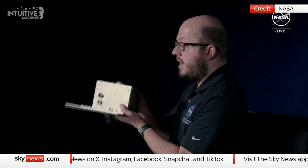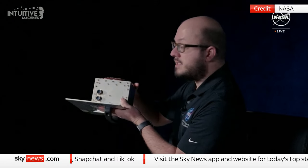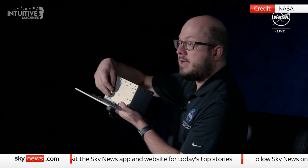I'm holding in my hands the Lunar Node 1 mass simulator. We use this build to test out our vibrational modes, put on a shake table, and also do fit checks with the lander itself. Inside of our payload, we have multiple electronics boards that fit within this chassis that is a little bit about a half a U in size. You can see our external connectors here where we have our data and power to the lander itself.